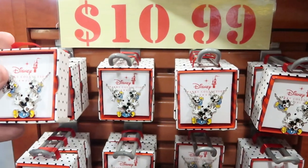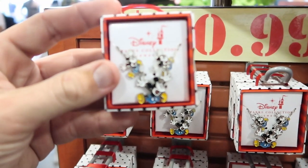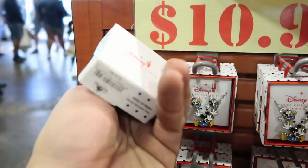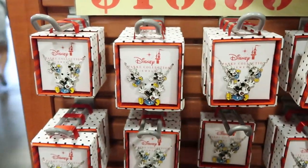They also have some really fun Disney Parks jewelry. You actually get two earrings and then the matching necklace, but look at Mickey there. He's making some really fun facial expression. It looks like he's almost doing a split, but these ones here are only $10.99 for the entire box set. That's an amazing deal for some Disney Parks jewelry right there.